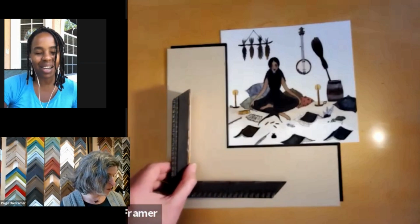It's so much fancier than the ones we were just looking at because of that bit of detail, but yeah, I feel like if she had furniture, it would have that kind of effect. It's just a really neat piece. I really like that. It's such a cool frame.